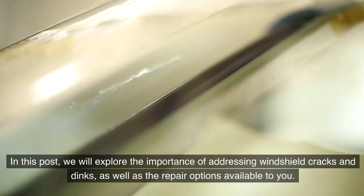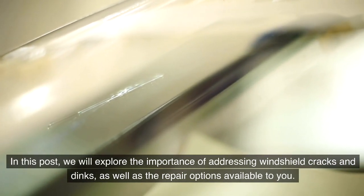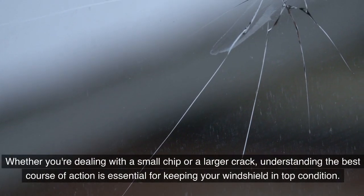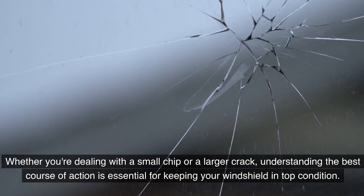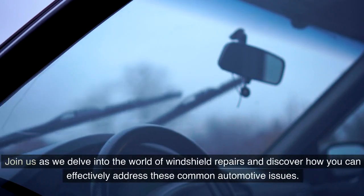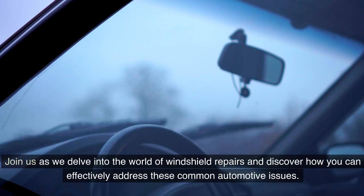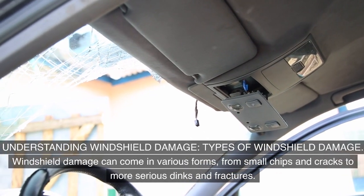In this post, we will explore the importance of addressing windshield cracks and dinks, as well as the repair options available to you. Whether you're dealing with a small chip or a larger crack, understanding the best course of action is essential for keeping your windshield in top condition. Join us as we delve into the world of windshield repairs and discover how you can effectively address these common automotive issues.